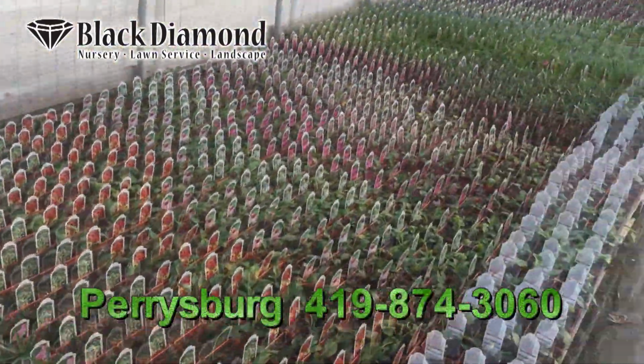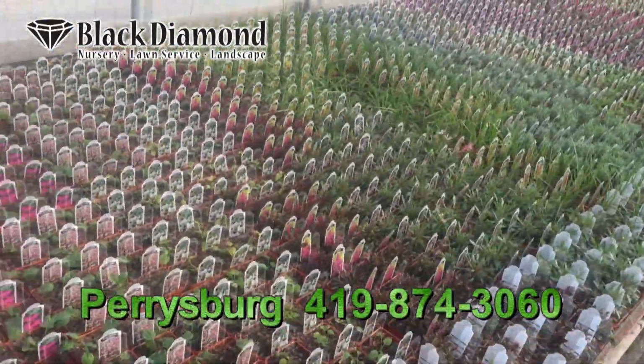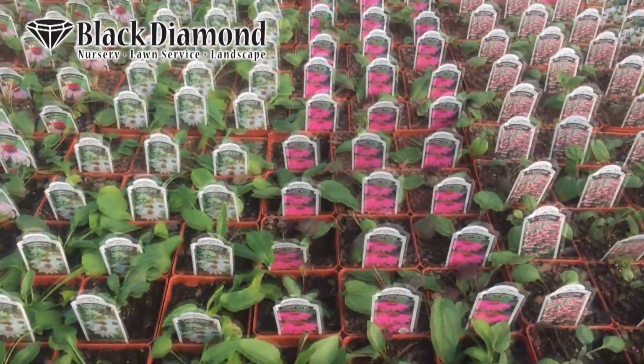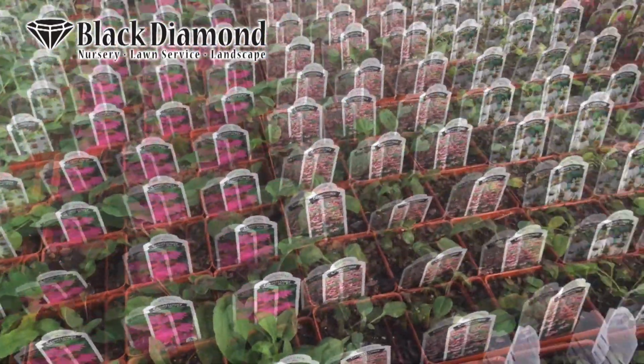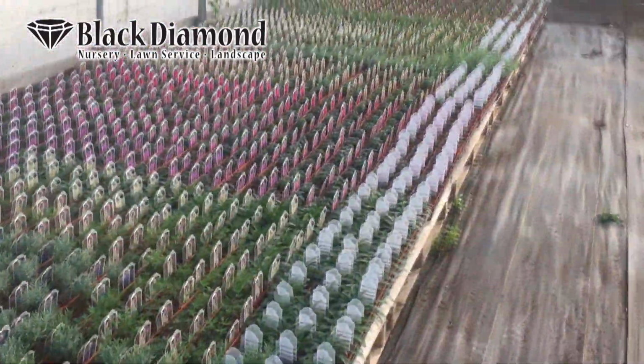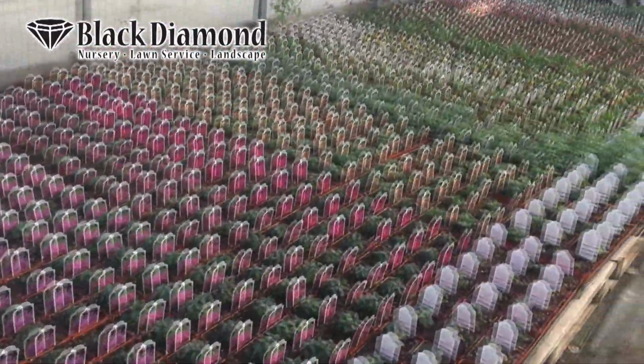And then as we move down a little bit further, you've got some of our coneflower right there that's starting to come up. That again is more of a summer heat plant, so there's not too much to them just yet. And we got some more lavender.